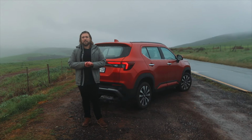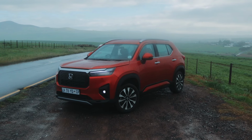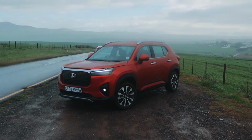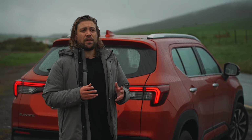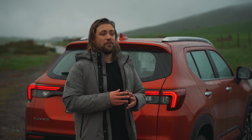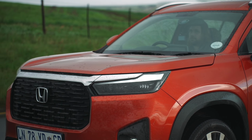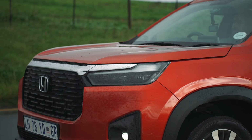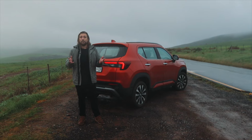Following our 3-month test, the Honda Elevate has been a lovely crossover SUV to spend time with. Yes, we have unearthed a couple of quirks, but at the end of the day, overall, it makes for a very good family car, especially for young professionals who just had kids, and it's definitely a car to put on your list if you are in this market. That's a wrap.